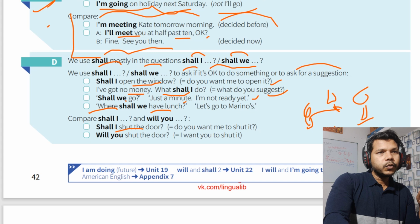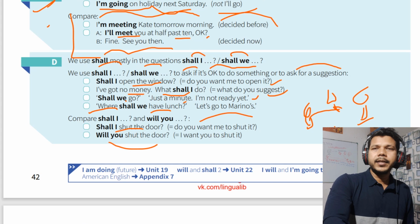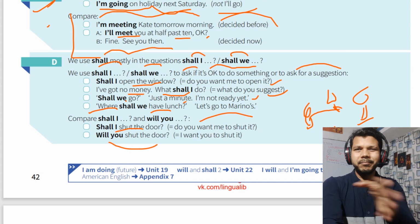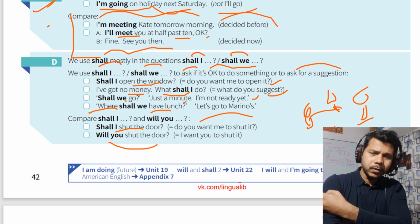Shall I shut the door means, do you want me to shut the door? Will you shut the door means, I want you to shut the door. If I say, excuse me, will you please shut the door? It means, please do it. And hey, shall I shut the door? It means, do you want me to shut the door?